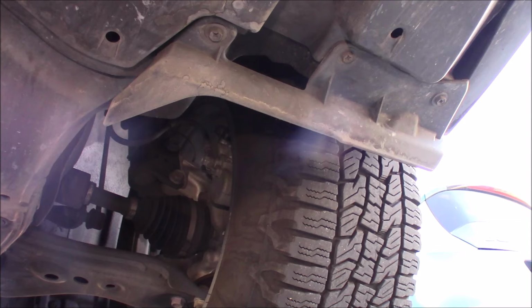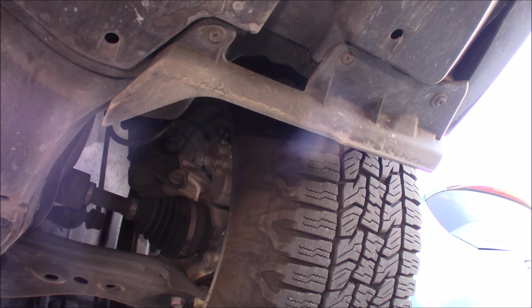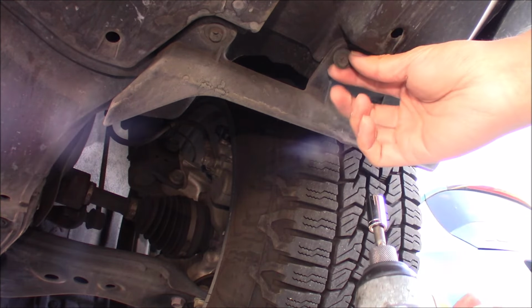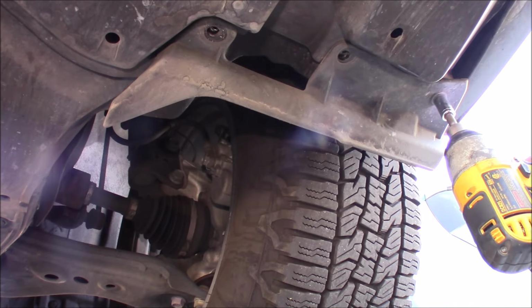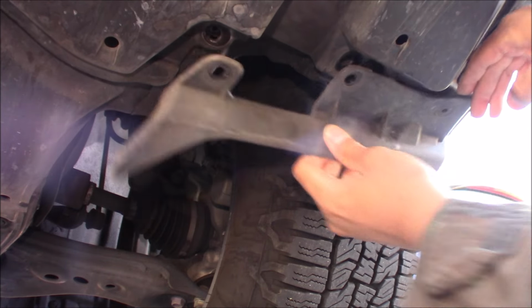Let's do it. This one looks pretty simple. It's just 3 screws, guys, either 10mm or you could use a Phillips head screwdriver. I think that's like a number 2 Phillips. It looks like it's the bigger one. I'm going to use a socket on an impact. Okay, and I think it should just come out now. At least I think.